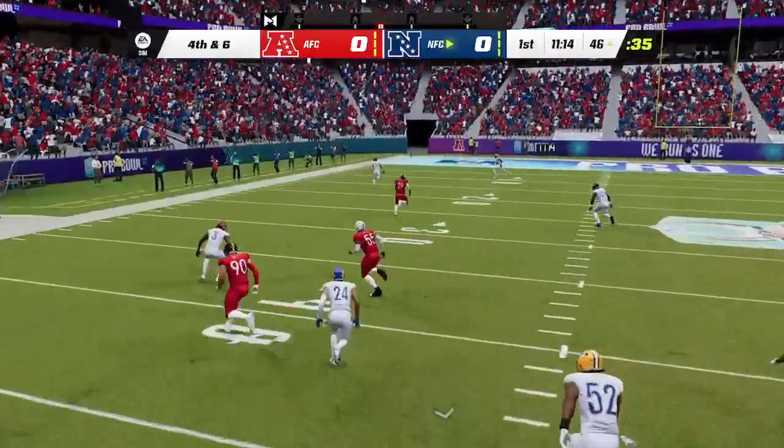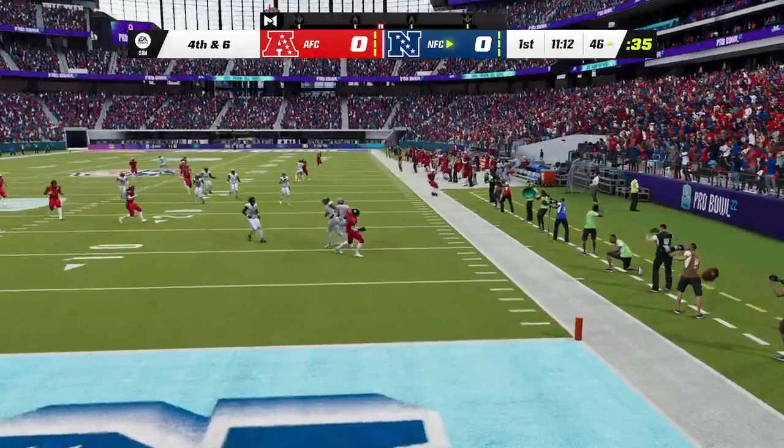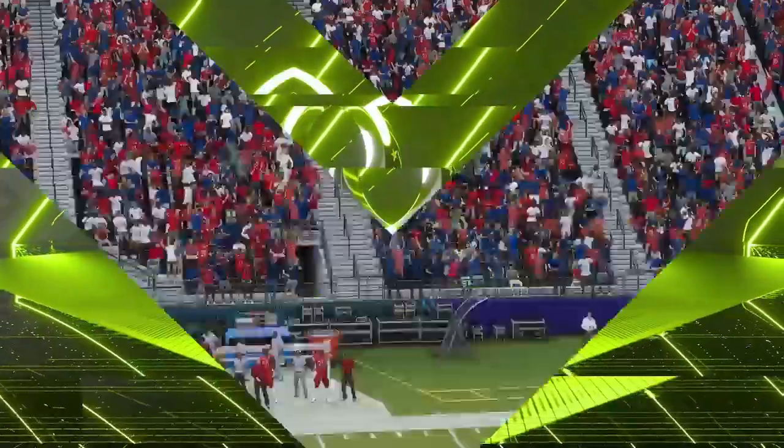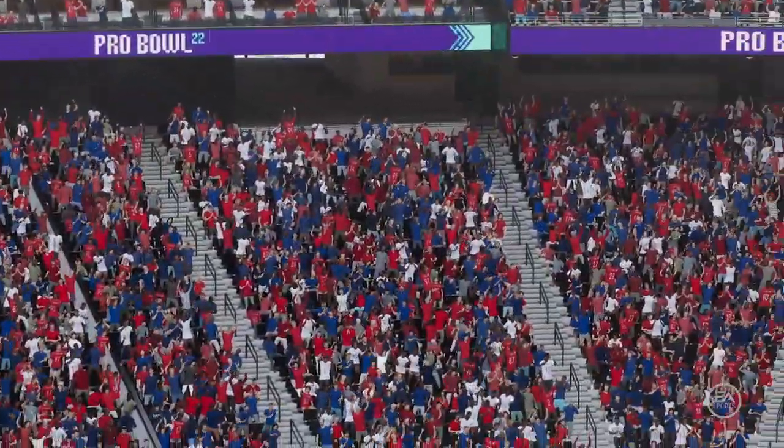And the punter Bailey on now as he sends this one away. That'll be out of bounds, and how good was that? They'll say the 3-yard line. That's where they spot it. That is how you flip field position.